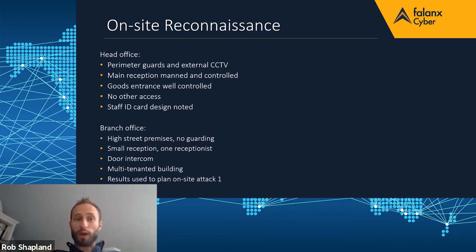Where it doesn't work so well is in small branch offices. And one of the ideas I've got is that maybe I could break into a branch office and bypass the need to break into their head office completely, and just hack across the computer network and access the computer that stores the vaccine. So one of my ideas is to break into this branch office.